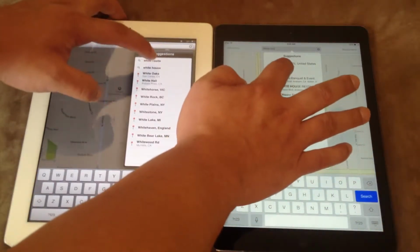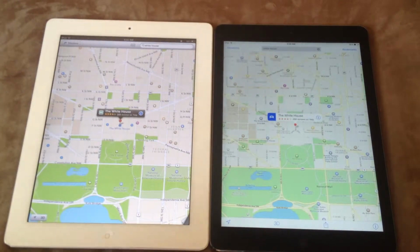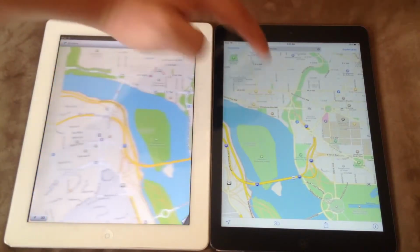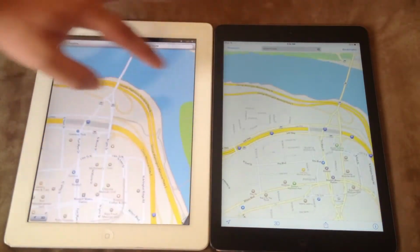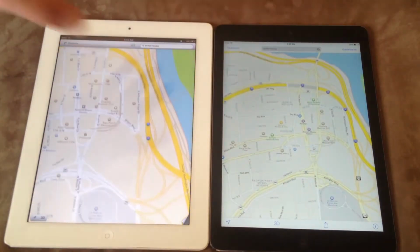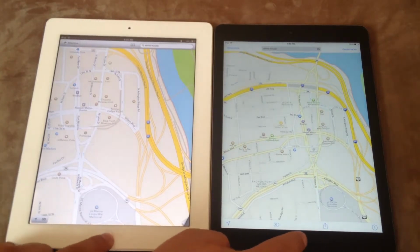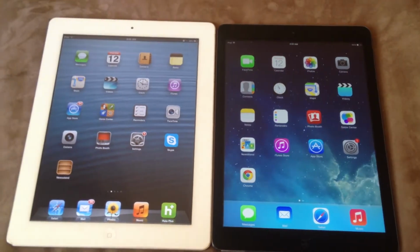So I'm going to try the White House now. You can see it both loaded up pretty quickly. Both seem to run pretty much very similarly. So that's all. I just want to do a comparison video of the iPad 2 versus the iPad Air. There's some other things I can test. Let me see what other stuff I'm missing.